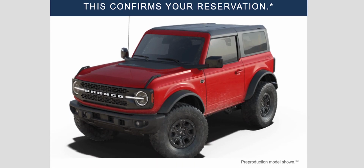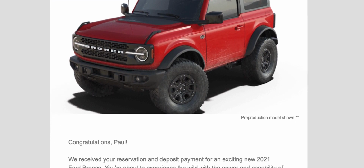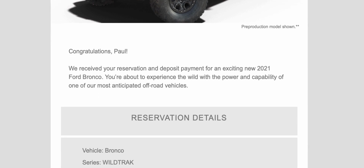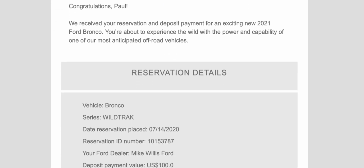I got a Wild Track. I reserved a Wild Track on June 14th, the day after the reservations actually opened. So we all kind of knew that we weren't going to be getting our Broncos anytime soon, so not a big deal.